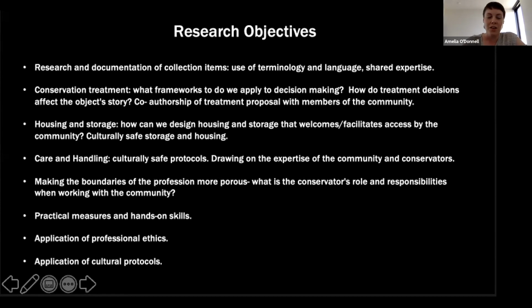Conservation treatment. So what frameworks do we need to apply to our decision making? How do treatment decisions affect the object's story? And the co-authorship of treatment proposals with members of the community. And that's something that's happening a lot in Canada, which we've sort of started in Australia, but we're not quite there yet.